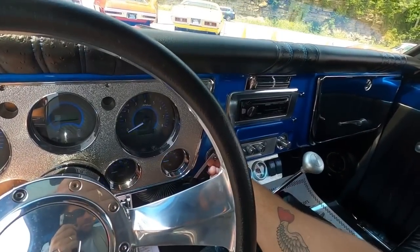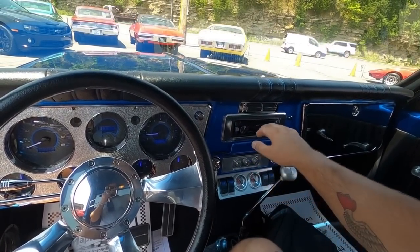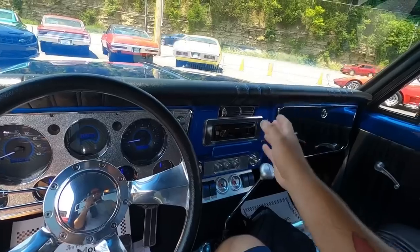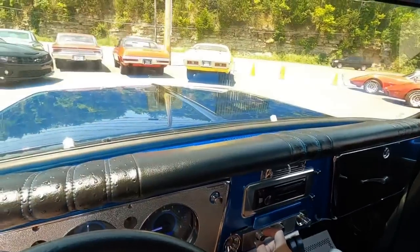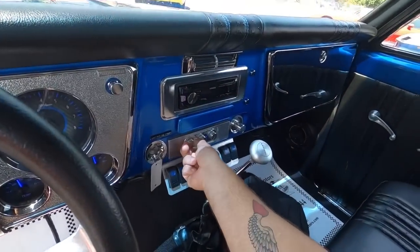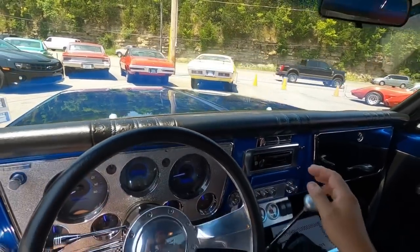AC is already somewhat cold. No, I didn't even have it on for a second. Here it goes. But when you have the AC on, the belt squeaks. You can hear it up there. Let's see how you cut it off. Now, turn it back on, pressure kicks on, belt squeaks.